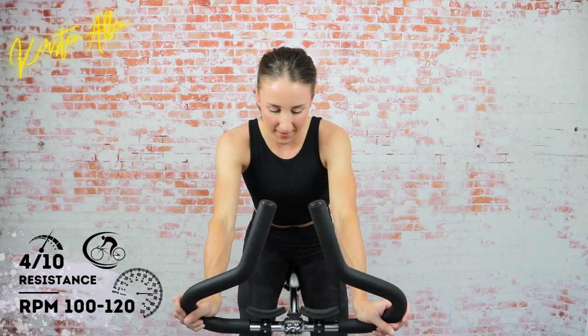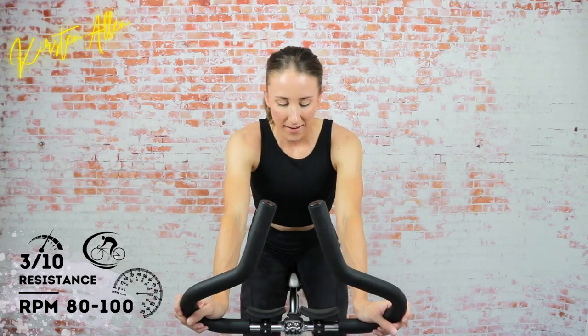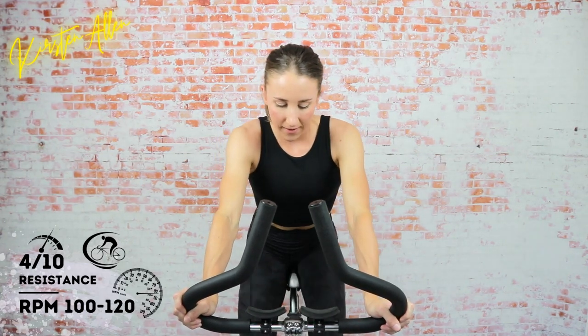You guys should have so much confidence going into this intermediate level ride. You got it. Keep going. 3, 2, 1. Tap down. Incredible work. Halfway through the strides. Who's already starting to sweat? Perfect. 3, 2, 1. It's a race to see who will become a tomato first. Keep cruising.